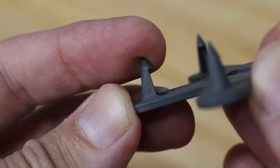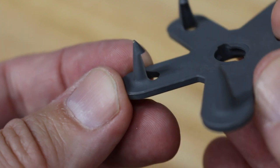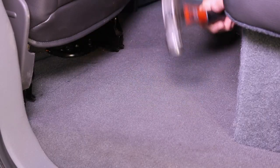Now, this is the secret to the claw, these mini grappling hooks for your carpet. They're pretty sharp and easy to install. Start by grabbing a hammer to determine the best place to install the claws.